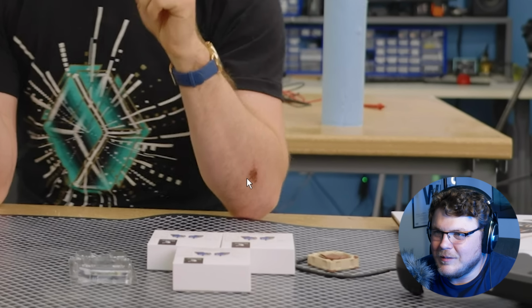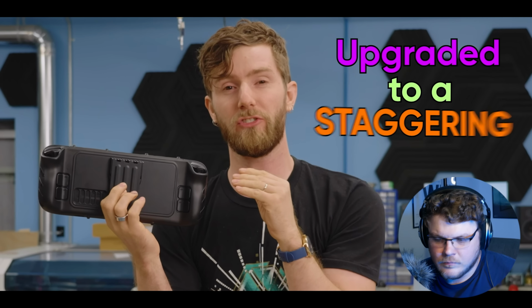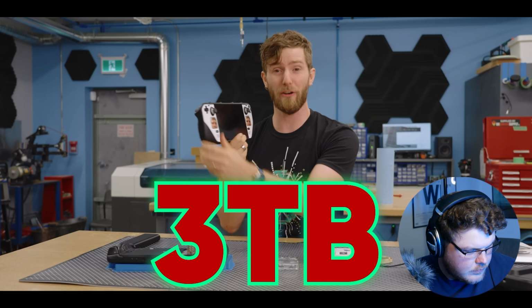That's funky. We will have added tempered glass protection to the screen. We will have upgraded both the cooling and the battery, allowing us to run faster, longer, and quieter. And we will have upgraded it to a staggering 3 terabytes of storage. That's without violating Valve's guidance on aftermarket SSD upgrades.